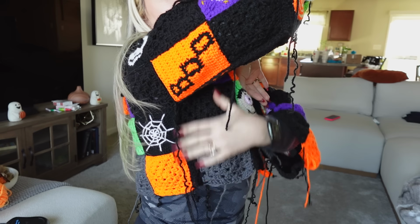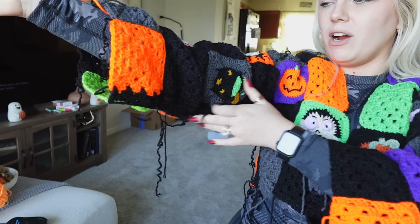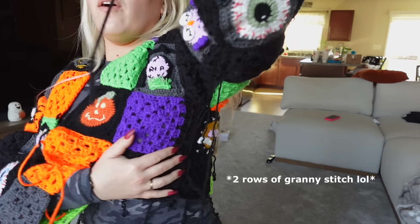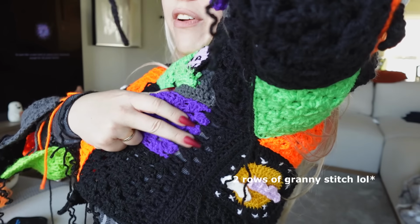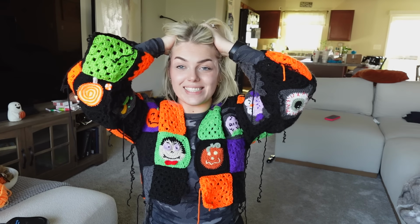And I ended up putting a little bit of extra paneling to connect it in here, and I did run that up all the way through the arms just to connect it that way. So it did give just a slight more bagginess, but not too much. But I really just wanted a connection panel a little bit here, so this was just one more row of double crochet granny square here. So that is all that I did to fix this sweater to get it into a state of wearability.